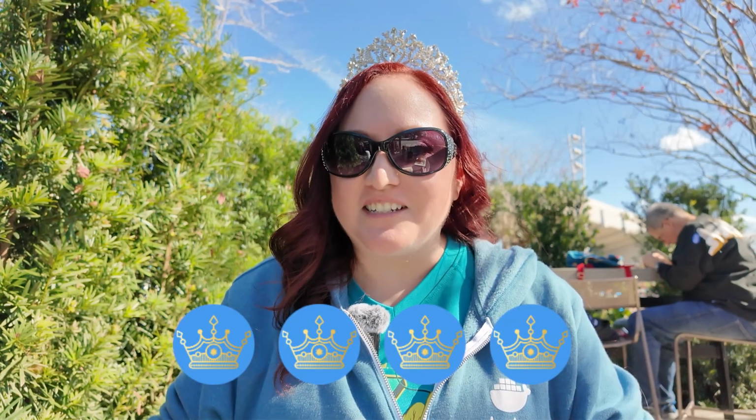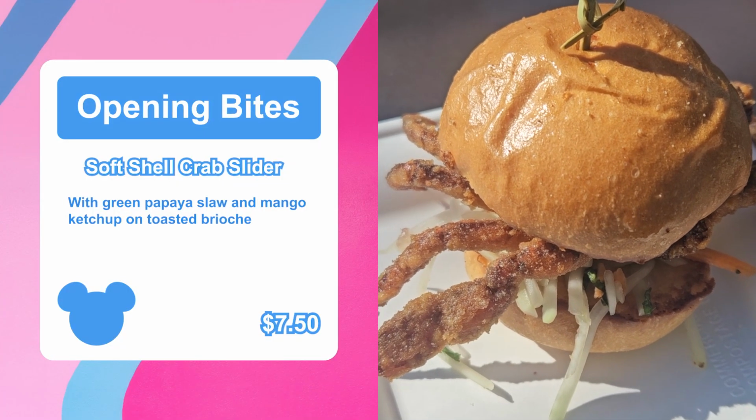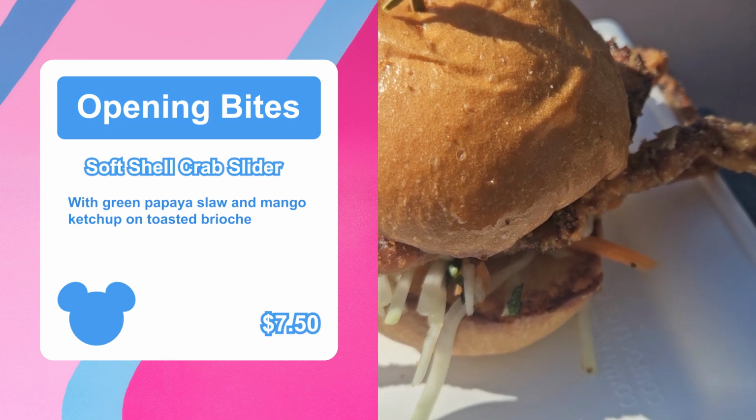out of 5 tiaras. And I had to try the soft shell crab slider. This has green papaya slaw and mango ketchup on toasted brioche for $7.50. So next up we have the crab slider.